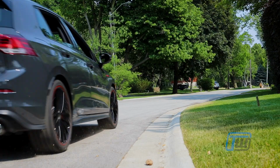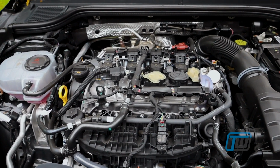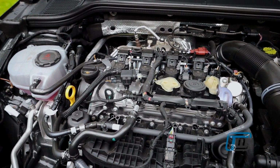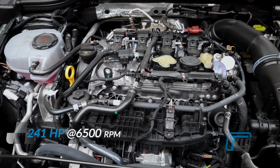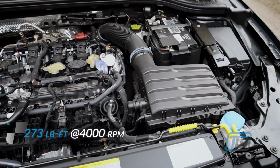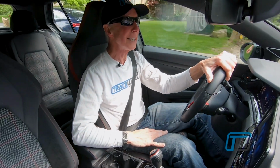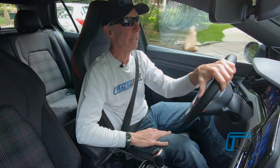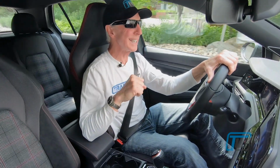Enough about that. Let's talk about this engine, which is a silky smooth 2-liter turbocharged inline 4. It has 13 more horsepower than the previous generation GTI with 241, 6,500 RPM. Torque is up 15 pound-feet to 273 at 4,000 RPM. This is a very user-friendly engine with plenty of torque to keep you moving, even way down low in the rev range. It revs effortlessly and sounds good in sport mode. This is one of the best inline 4 cylinders available today.